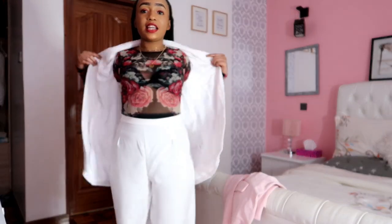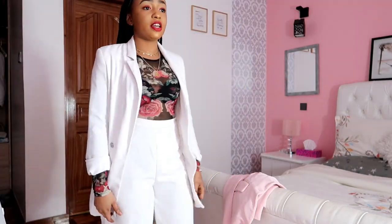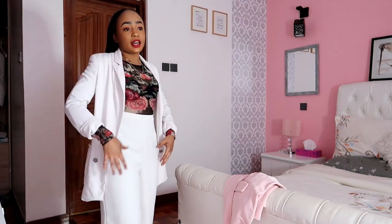This dress top kind of thing is a mesh, because you can see it is transparent. It has a flower detail, it's classy, it's giving everything. I have these white pants, very classy, the material is so good, and yeah, when you put it together, honestly, it looks like a very classy look.